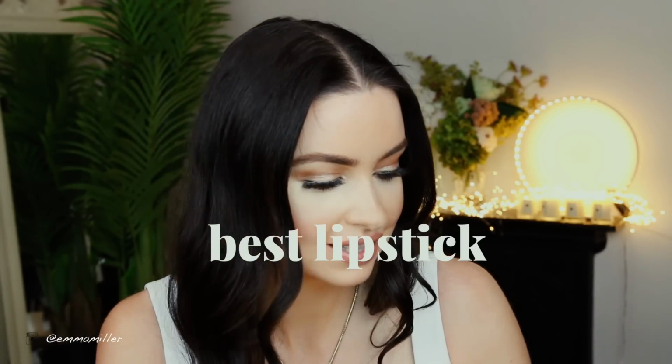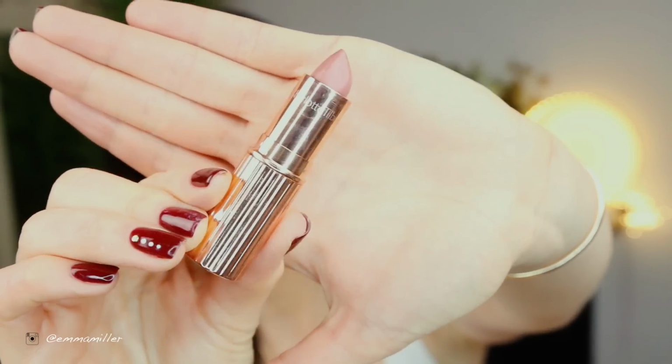So the lipstick that I'm wearing right now, is there much left? I've been doing all this talking, I don't know how much is left of it. This color by Charlotte Tilbury, it's the English Beauty. It's a really beautiful matte color.